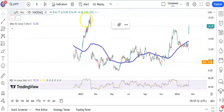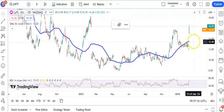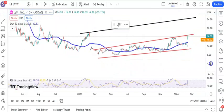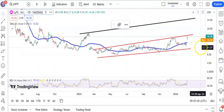Here you can see that we've had this gap through a rising 50-day moving average. Initial target there, that resistance line from March last year. But if we can get through that, so nominally the $16.80 level, then there could be another leg up to as high as $25 by the end of next month.